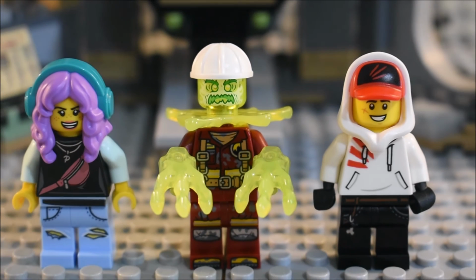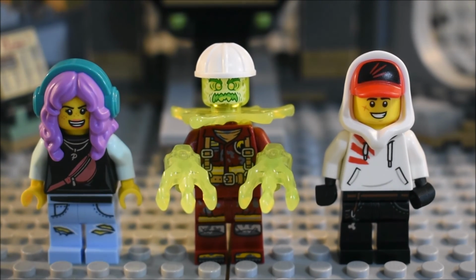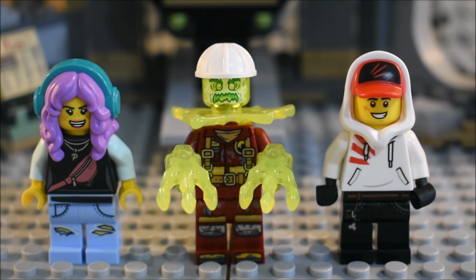Alright, so on to the ratings for this set. I'm going to give this set a 10. I really do like it. I think it is a pretty cool set, and I hope they make more sets like this in the future.